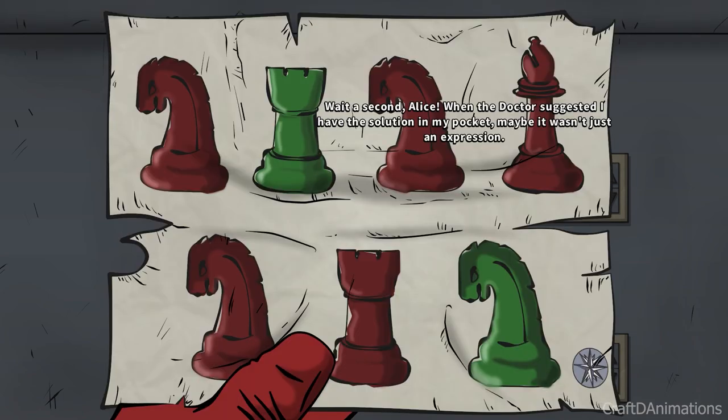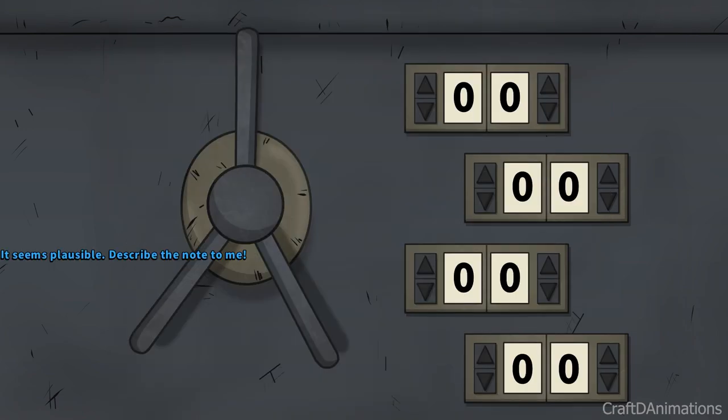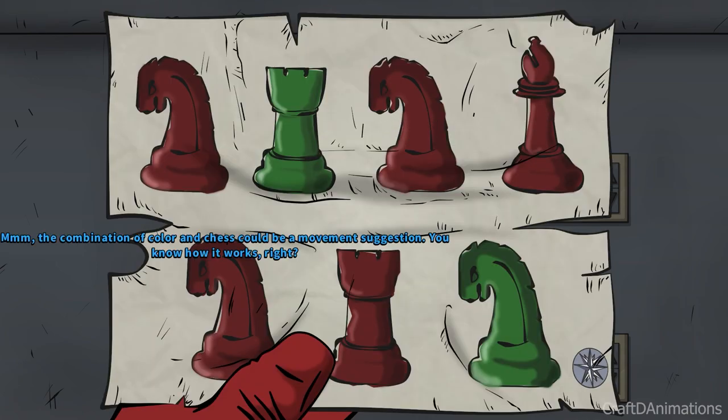Wait a second, Alice. When the doctor suggested I have the solution in my pocket, maybe it wasn't just an expression. The chess note I found along with Kathrin and Radwed's photo. It must mean something, and maybe it's even linked to the riddle hidden in this room. It seems plausible. Describe the note to me. There are some chess diagrams, a few colored in red and others in green. The combination of color and chess could be a movement suggestion. You know how it works, right?